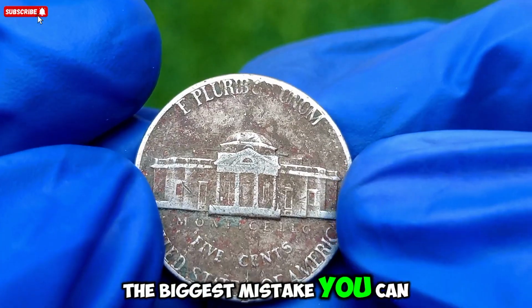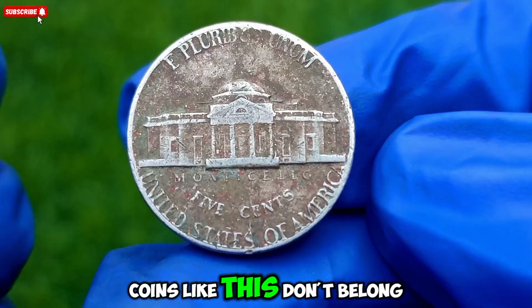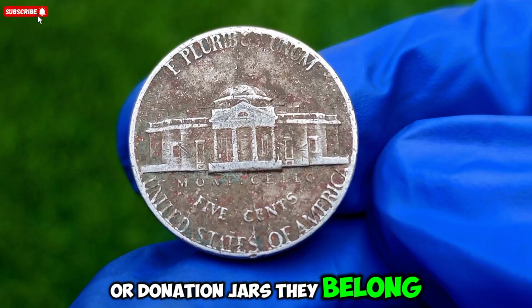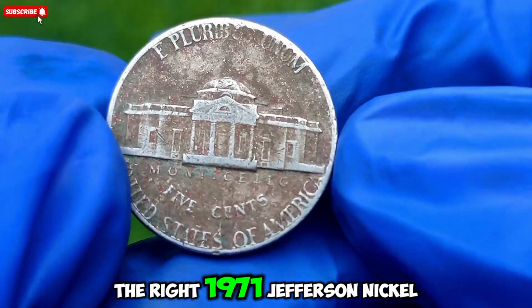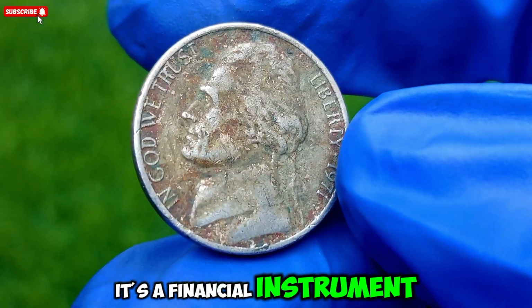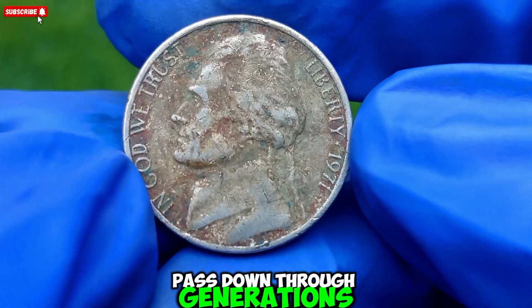The biggest mistake you can make is letting it go for face value or a few bucks. Coins like this don't belong in vending machines or donation jars. They belong under glass, in high-security vaults, or showcased in prestigious collections. The right 1971 Jefferson Nickel isn't just a coin. It's a financial instrument, an heirloom, and a legacy you could pass down through generations.